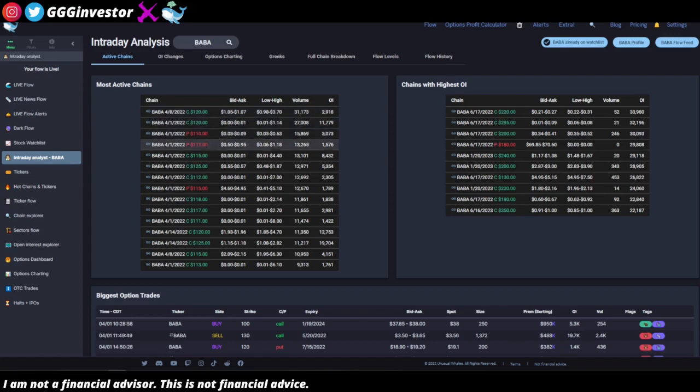And then you can also take a look at these, but these are actually already expired. These were for the 401s, 2022s. So these are already past, expired on Friday. So the only other valid one is actually the 408s that are coming up for this week, and that's the 125 calls. So you can actually click here and expand on that chain.